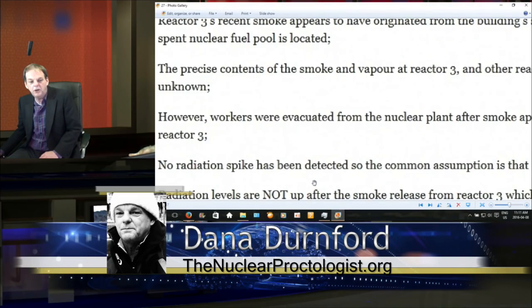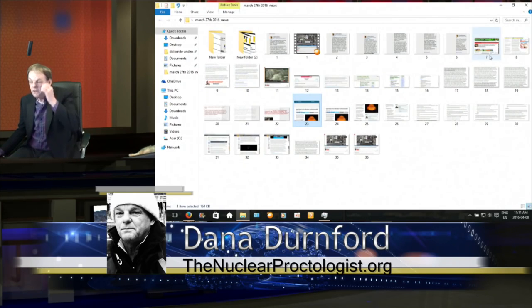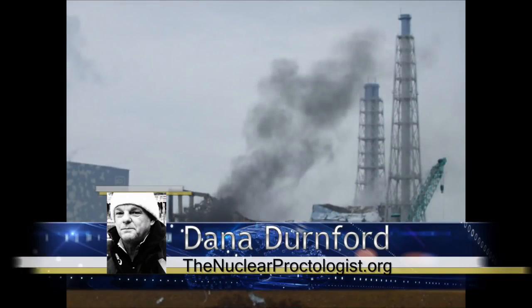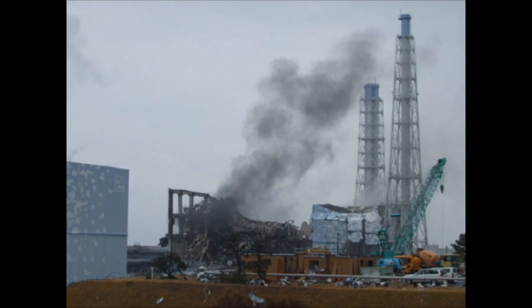No radiation spike has been detected, so the common assumption is that all is fine. No, the common assumption is that the nuclear PR firms are out there in full steam, lying, deceiving, manipulating, mass murdering everybody out there at the drop of a hat. That's what that means. That means the nuclear industry and its apologists and its pundits and its magazines and just the blogs and think about.